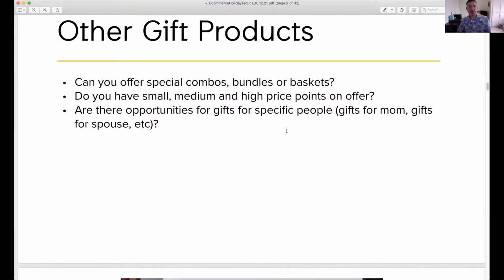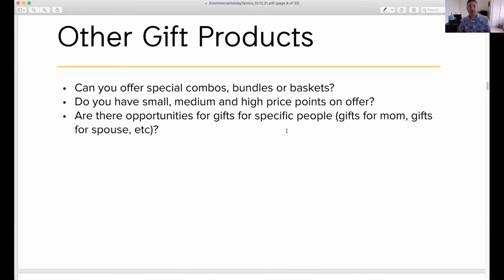There's also other types of gift products that are out there. So you could make your own custom gift product. It could be a basket. There could be a custom bundling saying, hey, we've curated this thing and it's together, and it's not actually, physically delivered in a basket, but the idea is that it's a set or a special combo that's seasonal. There's probably some different ways you could make those combos or baskets. You always want to have a kind of a small, medium, and higher price point. So you say, this is a gift for maybe a neighbor or a casual friend. This is for a spouse or a sibling, and something in between, right?